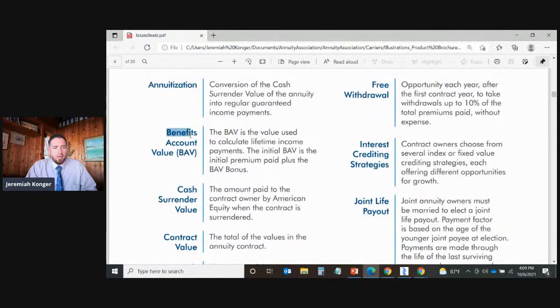There will be a unique account that's called a benefits account, and they refer to it as a benefit account value, which is the value used to calculate lifetime income payments. The initial benefits account value is the initial premium paid plus the benefits account value bonus. So there is a bonus associated with this product. I will be disclosing what that amount is at the time of this review here momentarily, so stay tuned.